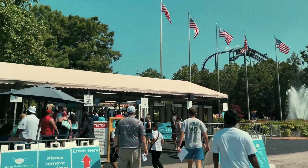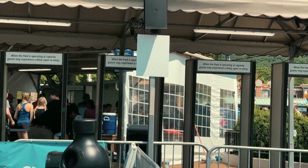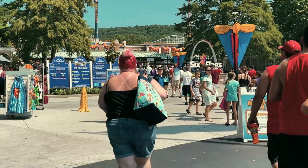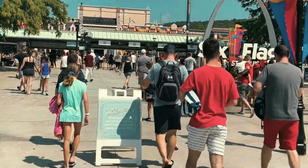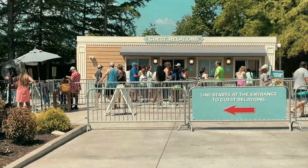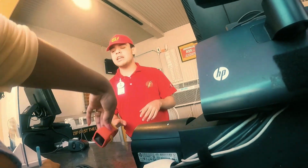We arrived at Six Flags at 9:30 a.m. when they open. There was a huge crowd when we arrived. Get the fast track tickets, they get you these watches with which you can book your tickets.